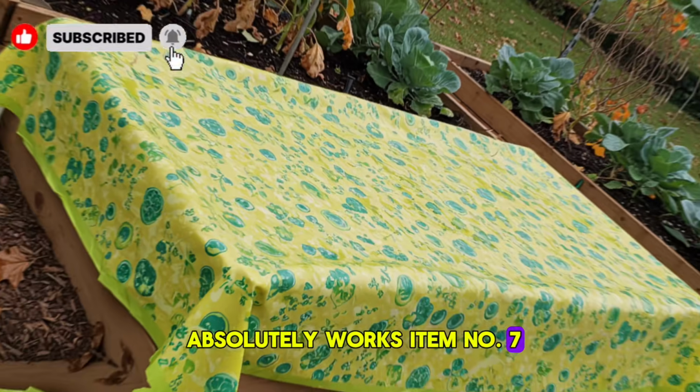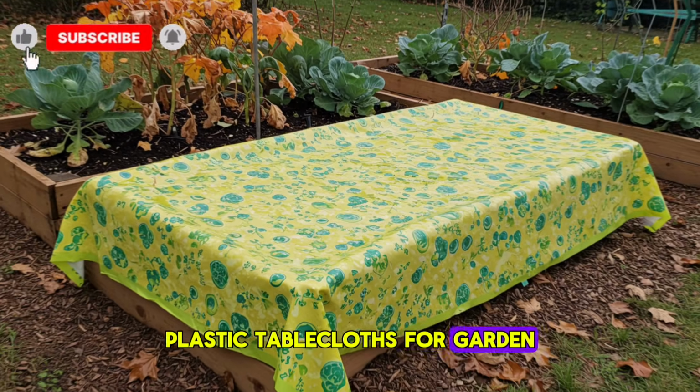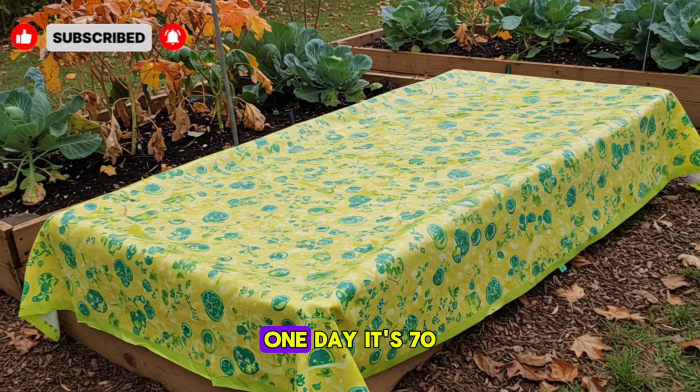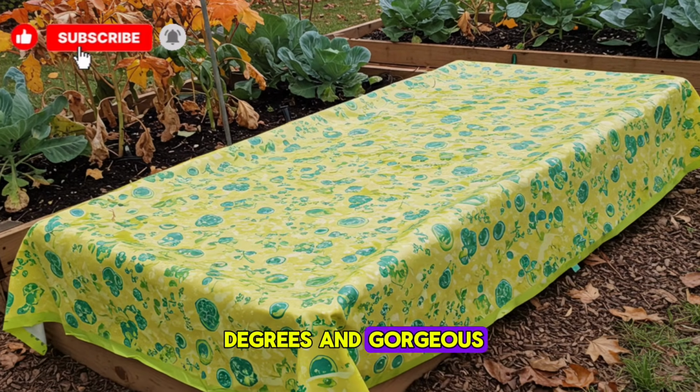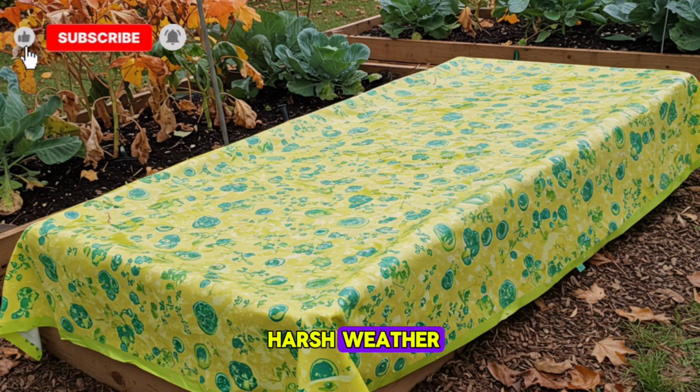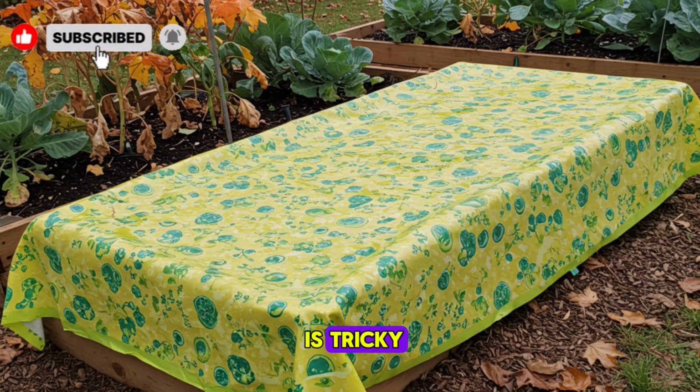Item number 7. Plastic tablecloths for garden bed covering. October weather is unpredictable. One day it's 70 degrees and gorgeous. The next day you're getting sleet. Protecting garden beds from harsh weather while maintaining some warmth is tricky.